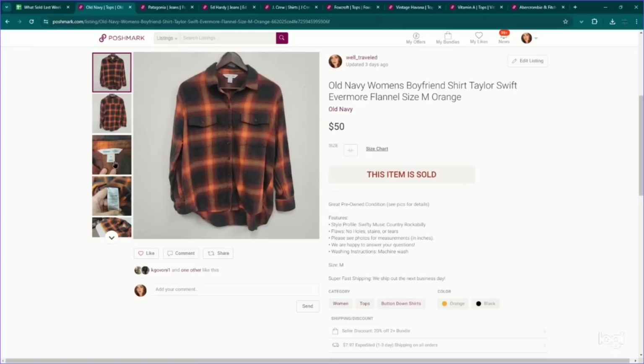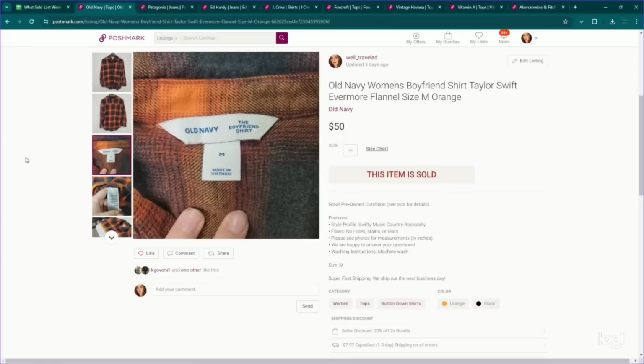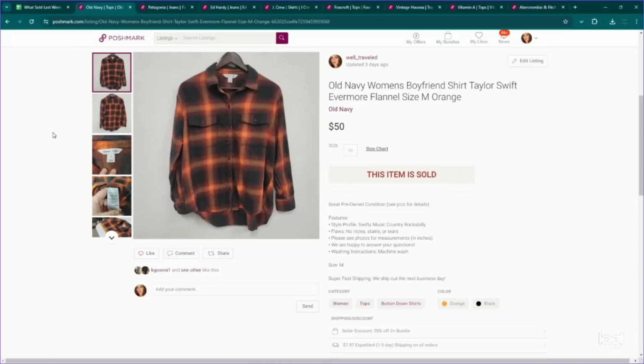This will probably be my favorite sale of the week because it is Old Navy. It's pre-owned. It's just a little flannel shirt and it sold for $50.